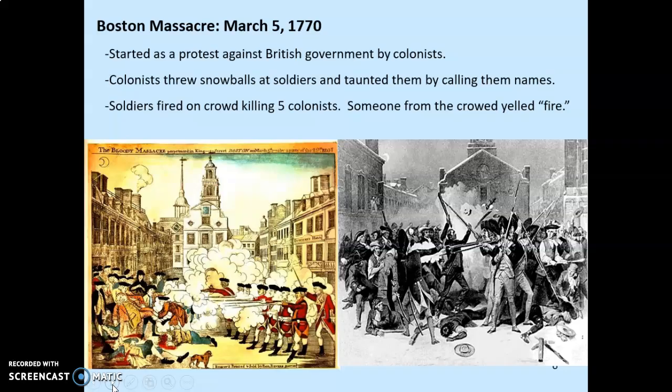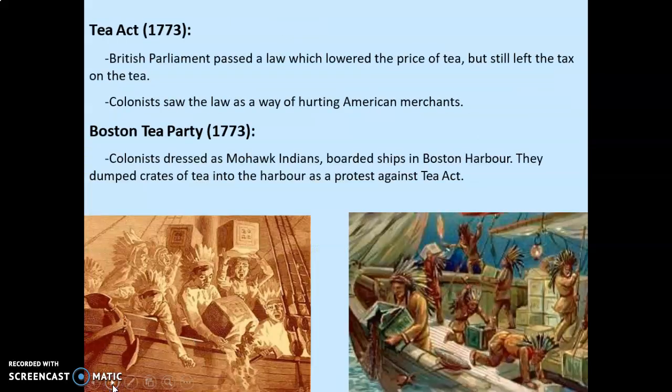So the soldiers actually stood their ground for most of the afternoon. This was a drunken crowd, and the soldiers fired into a crowd, killing 5 colonists. Someone from the crowd yelled fire, and somebody fired. Interestingly enough, these soldiers were brought up for murder in a colonial court, and every single one of them got off and walked out a free man. Their attorney was none other than John Adams.